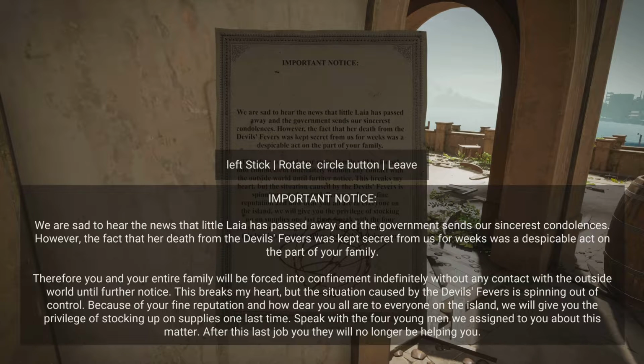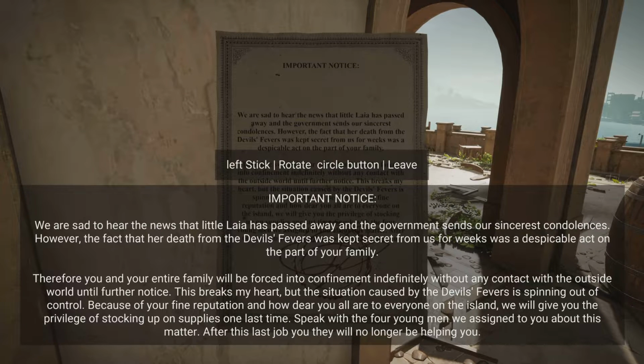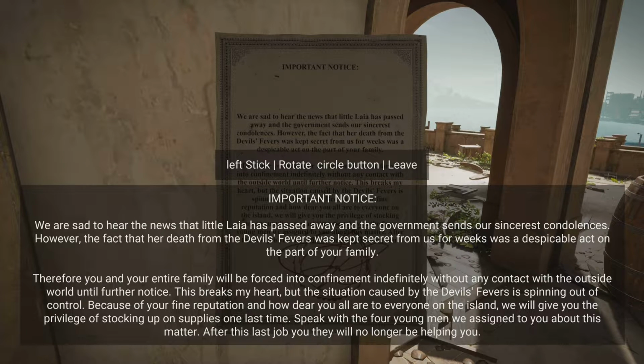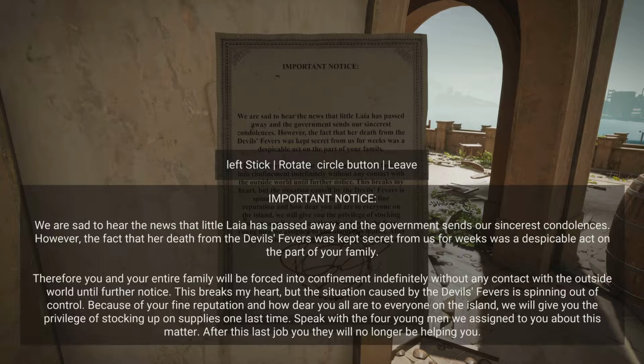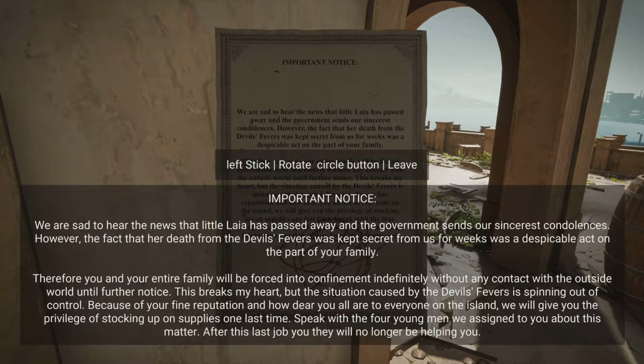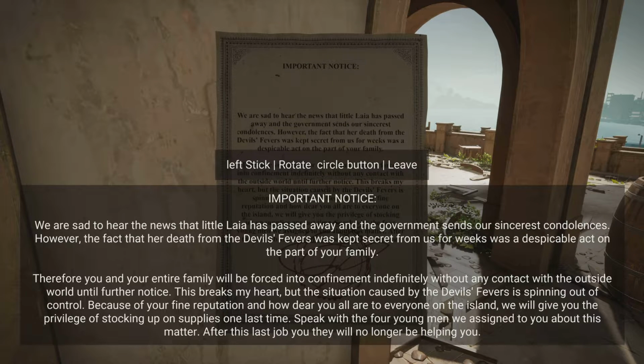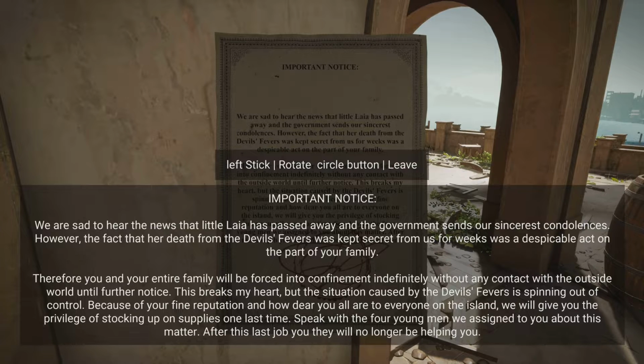Because of your fine reputation and how dear you all are to everyone on the island, we will give you the privilege of stocking up on supplies one last time. Speak with the 4 young men we assigned to you about this matter. After this last job, they will no longer be helping you.